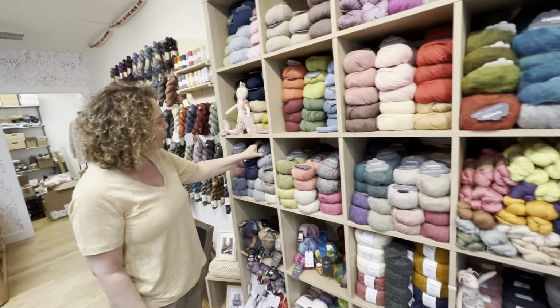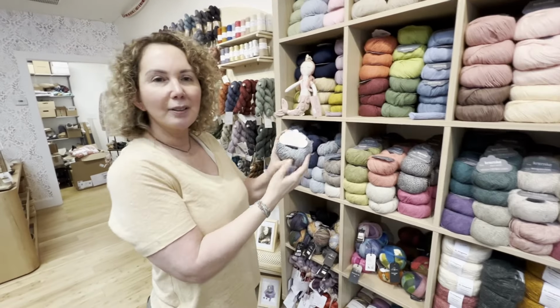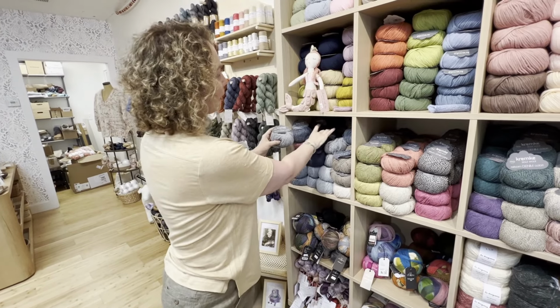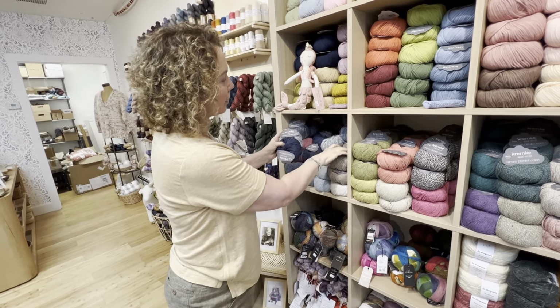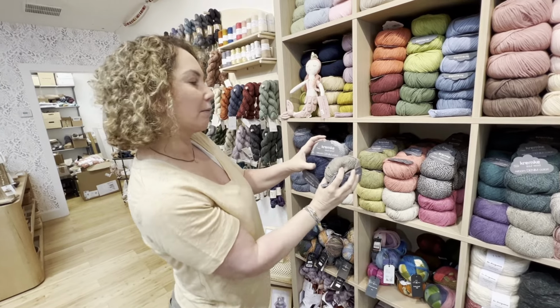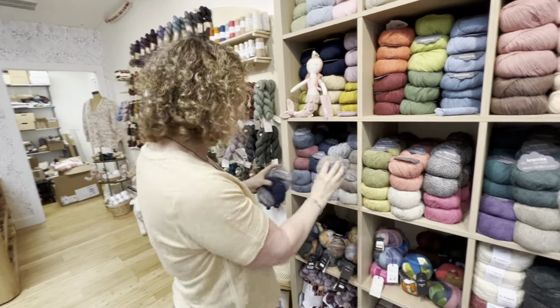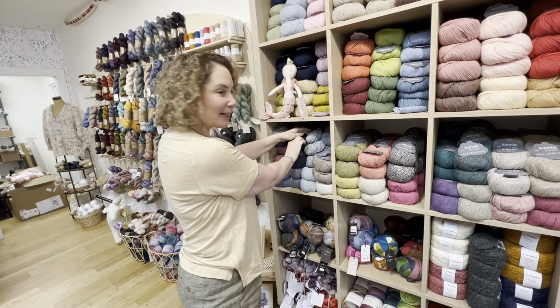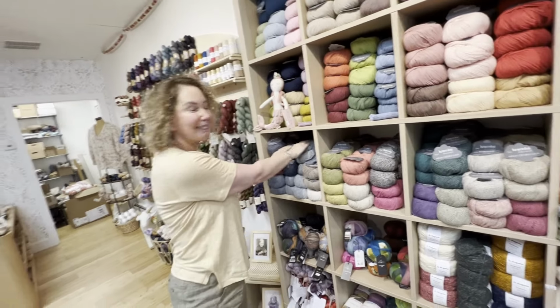Kremke also does one that I like a lot. It's a denim one. Look how cool it is. That's a beautiful color. Right? Can you imagine doing a scarf like with this and this, a scarf like that? I see a lot of opportunities. Oh my God, this place is... I hope I will have time to knit. That's the question, you know.